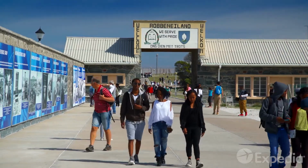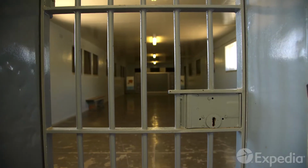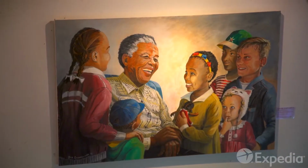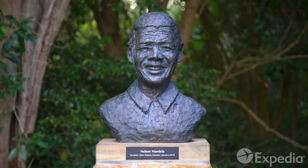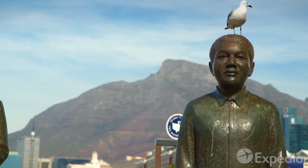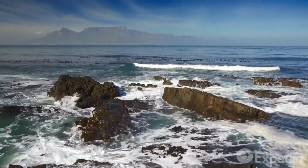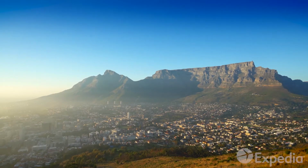A visit here is a reminder of just how far South Africa has traveled on the long road to freedom. Mandela would one day rise to become more than South Africa's first black president. He became the father of the nation and inspired countless millions around the world. Mandela once said that it was the presence of Table Mountain across those 4 miles of water that inspired him throughout his long years on Robben Island.